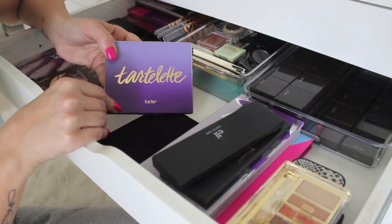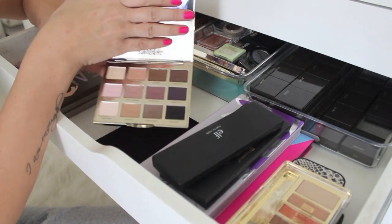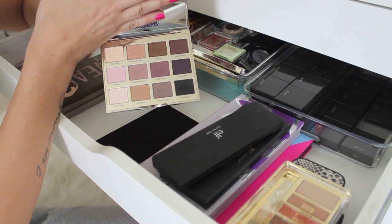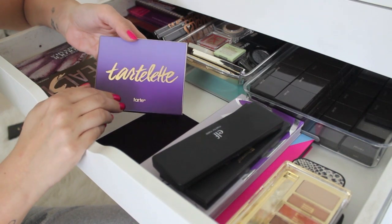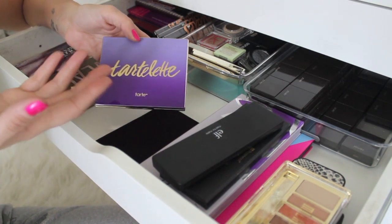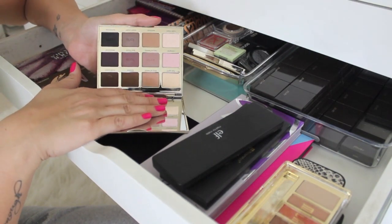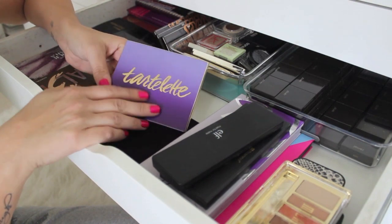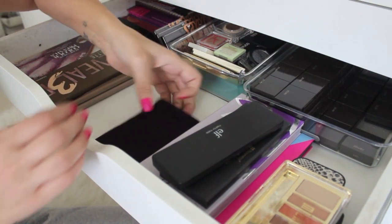My little Tartlet palette, oh, what a disappointment. I know a lot of people really, really loved this palette, but I was so unimpressed with this. I just don't feel like the quality is that good. I don't even know why I still have this, but I'm gonna hang on to it. I feel like one day I may use it and magically like it. I'm still waiting for that day to happen, but I'm gonna keep it. I know that might sound stupid, but I'm just not ready to part with it.